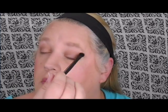I'll be laying darker colors towards the crease soon, but taking the E.L.F. blending brush, I'm going to go ahead and blend that upwards towards the brow bone a little bit. Using a slightly darker shade in the eyeshadow brush again, I'm going to pat that onto my lid before blending that out a little bit.